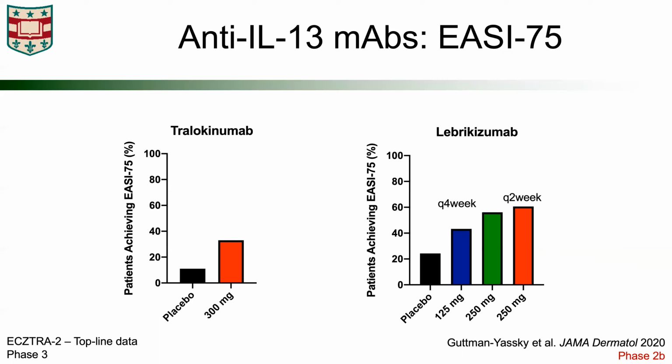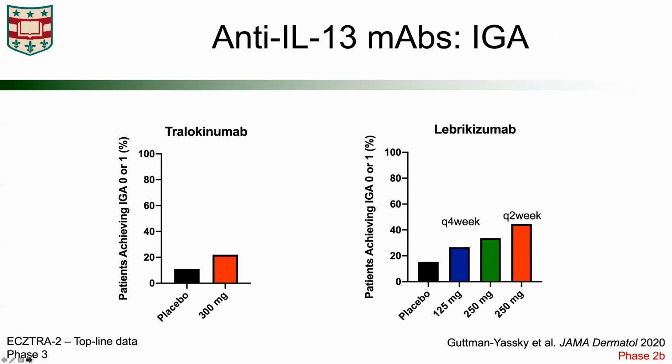How does this generally stack up against Dupilumab? What we find is that they're in the same kind of range. We think Tralokinumab may not quite meet the Dupilumab level of efficacy, whereas Lebrikizumab seems to, particularly at the higher doses. And so we have a general sense now of how these stack up to Dupilumab. Of course, again, as a disclaimer, these are not head-to-head.